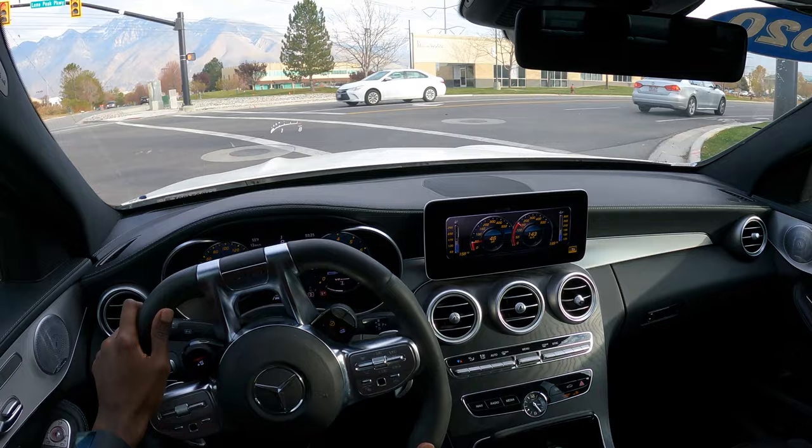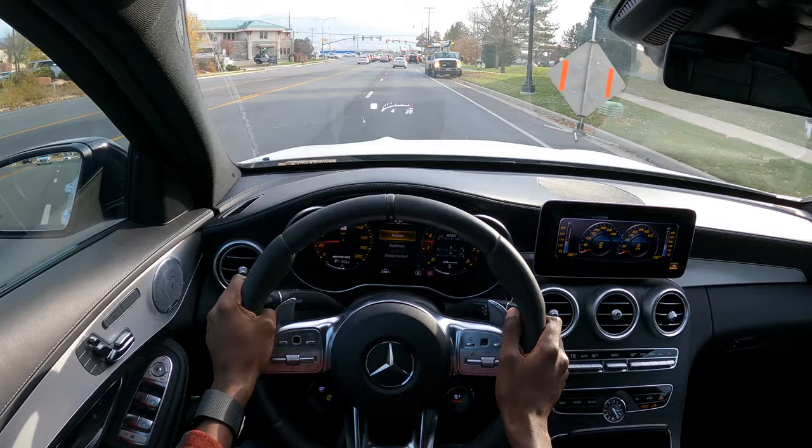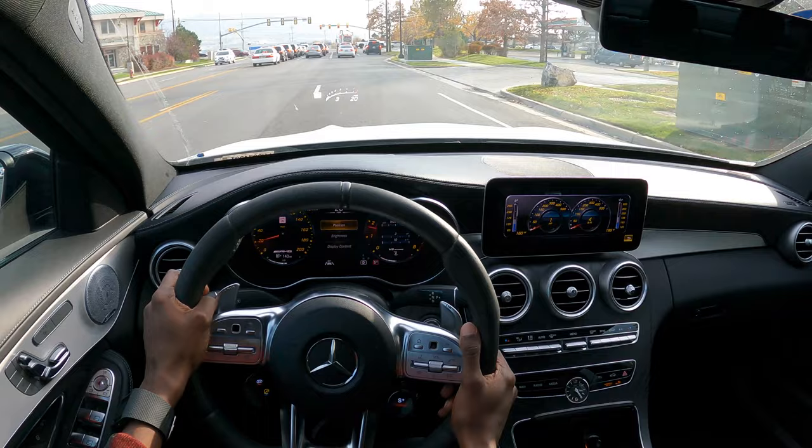Everything about it feels very solid, and it's a rear-wheel drive car, so it drives slightly different than traditional all-wheel drive or 4MATIC drive configuration.